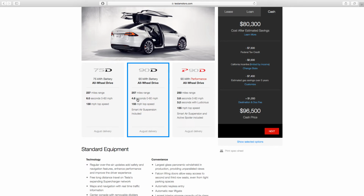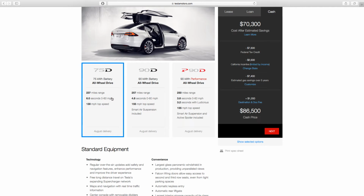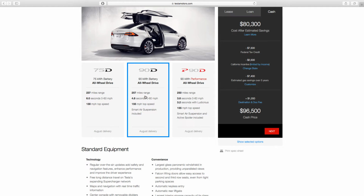So if the 20 miles is a big difference to you, certainly go with the 90D. If you're fine without the 20 miles, which I think would have been a big difference if you were buying a Tesla a couple of years ago. But now, with so many superchargers around the world, I'm a fan of the 75D. However, if you've got the money and if you like the better 0 to 60, then go with the 90D.